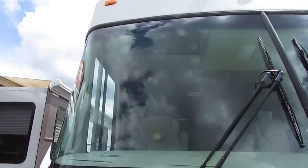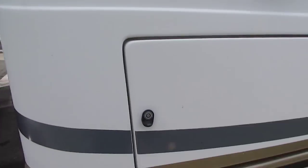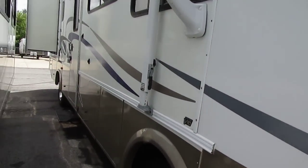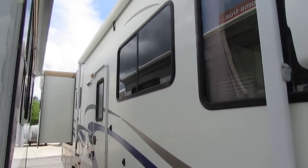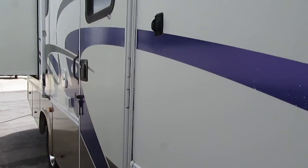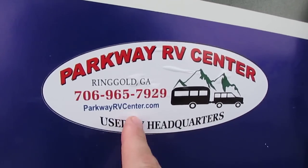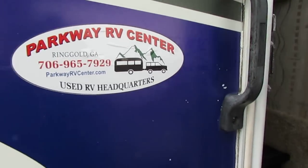Glass is perfect. No chips, no rock dings, nothing like that. The front, you can tell the paint's not ate up from going through bugs or anything like that. Just a clean RV, folks. 10,000 miles, and it looks just like you would expect a 10,000 mile RV to look like inside and out, which is basically like new. Power step. And of course, right there, folks, if your RV doesn't have that sticker on it, you paid too much.